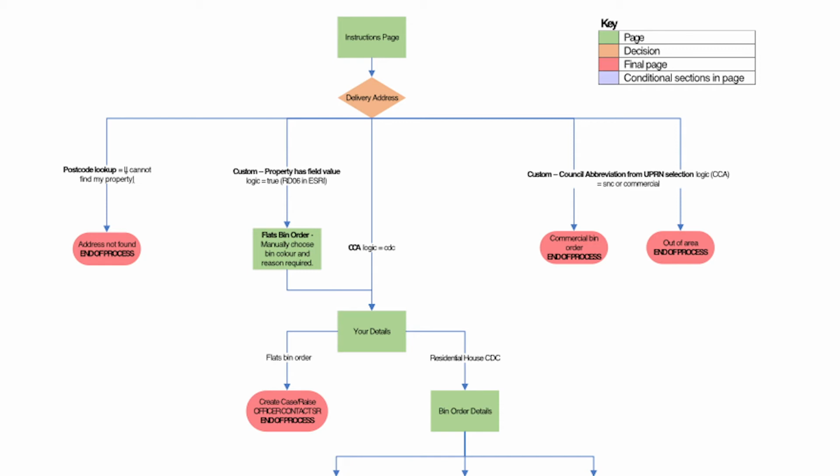So this custom logic is saying, is this a South Northants Council address? If it is, it's going to give you a message: you're on the wrong website, you need to go onto their website, because obviously this system does work for both Cherwell and South Northants Councils. It's also going to do a bit of logic on the address to see if it's a commercial property, because if it is, it's going to give you a message to say, sorry, you can't order any bins. So that's where the process ends.